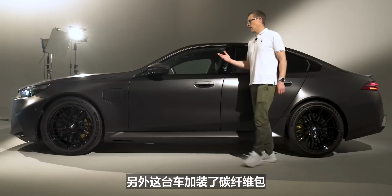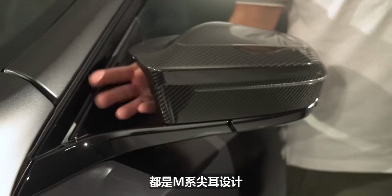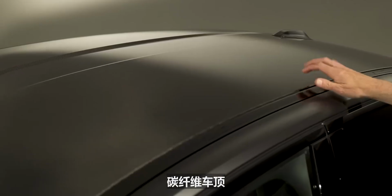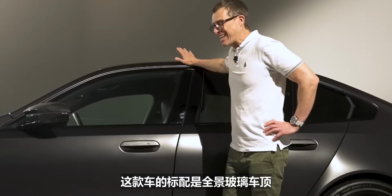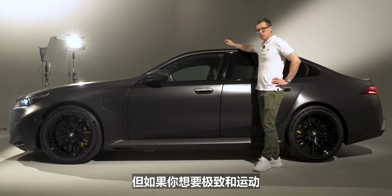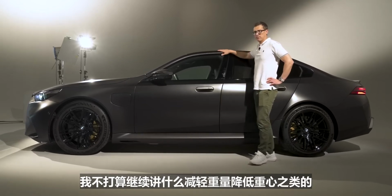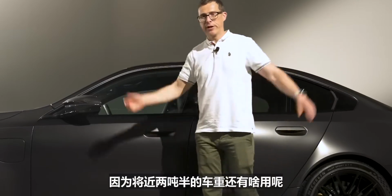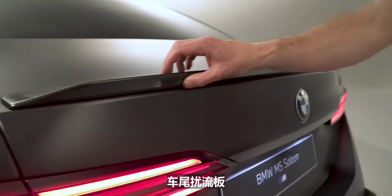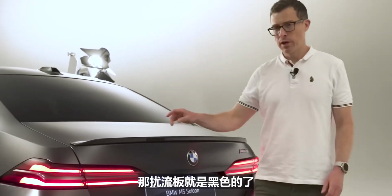Other things to note is that this car has the carbon pack, so you've got the door mirrors in carbon, but regardless of which ones you go for, they have the M design like that with the venting, and what's also included in the carbon pack, the all-important carbon roof. As standard, the car comes with a panoramic glass roof, but if you want the ultimate in sportiness, you may want that. I was going to go on how it actually reduces the centre of gravity because it's lighter, but really when you're at 2.4 tonnes, I don't think that's really relevant. The third and final part of the carbon pack is here at the rear, and it's the boot lip spoiler. If you don't have the carbon pack, then this spoiler will be in black colour.